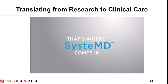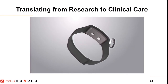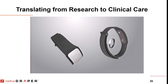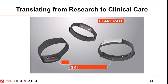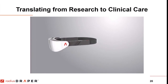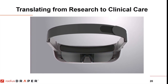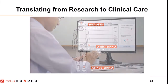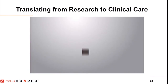That's where SystemD comes in. SystemD is a quantitative and objective diagnostic support and monitoring tool that uses sensors to evaluate mental health. SystemD uses multimodal physiological and behavioral indicators to measure the patient's heart rate, EKG, skin sweating, and pupil diameter and eye movement. It also provides non-idiographic audio and visual stimuli to elicit emotional response. This allows for assessment of the physiological correlation of emotions and behavior, and augments current clinical practice and evaluations with the ability to be applied across the continuum of care.